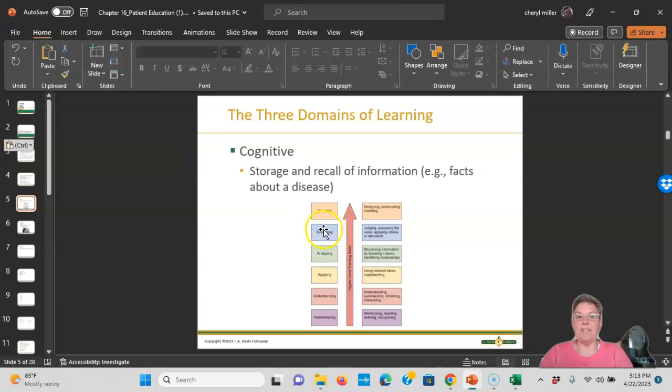The next one up is judging, evaluating, assessing the value of, applying criteria or standards to. So I know my BMI needs to be 22. Then I'm evaluating, I'm judging that I'm going in the right direction, applying criteria or standards. Now I've got this BMI of 22, which is a standard that I'm trying to get to. Okay. And then lastly is creating, or designing, constructing, and inventing.